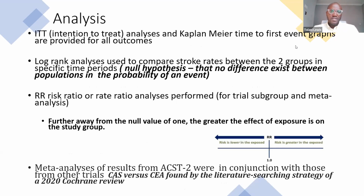In terms of the statistical analysis, it's an intention to treat analysis with Kaplan-Meier time to event curves plotted for all outcomes. Log rank analysis was used to compare stroke rates between the two groups over specific time periods. So it's assuming a null hypothesis that there's no difference between the populations in the probability of an event, in this case, stroke. And then risk ratio or rate ratio analysis was performed for both subgroup analysis for the trial specifically and a meta-analysis of this trial compared to other trials.